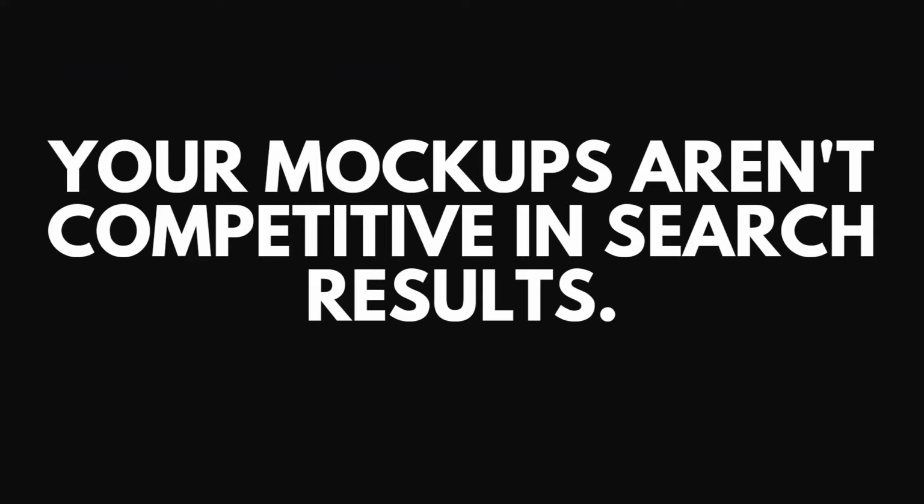Again, the goal here is to use mockups that stop the scroll and definitely earn the click so that your customer or your potential customer can learn more about your listing and purchase your product.